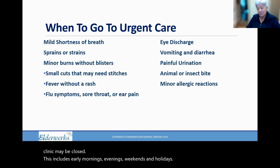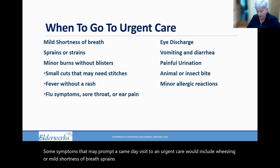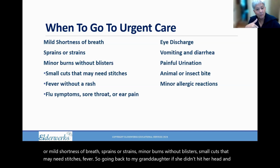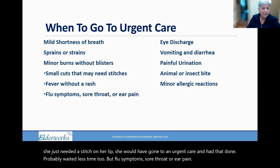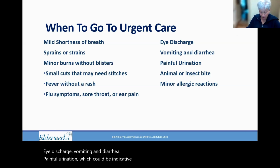Some symptoms that may prompt a same-day visit to an urgent care would include wheezing or mild shortness of breath, sprains or strains, minor burns without blisters, small cuts that may need stitches, fever. So going back to my granddaughter, if she didn't hit her head and she just needed a stitch on her lip, she would have gone to an urgent care and had that done. Probably waited less time too, but flu symptoms, sore throat or ear pain, eye discharge, vomiting and diarrhea, painful urination, which could be indicative of a urinary tract infection, animal or an insect bite.